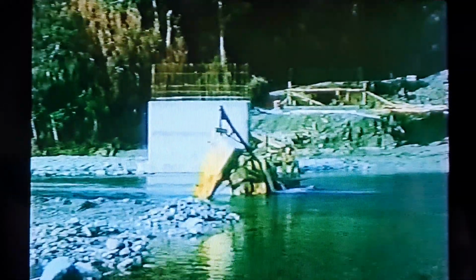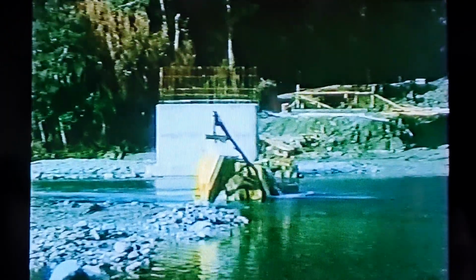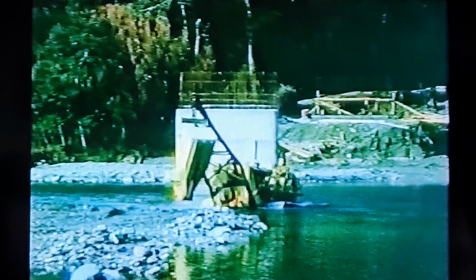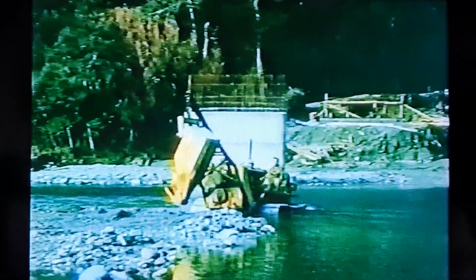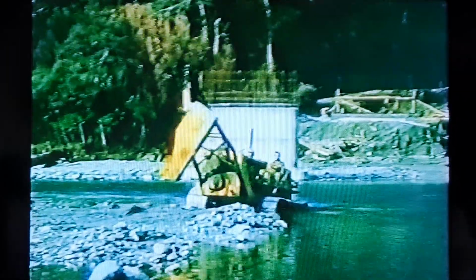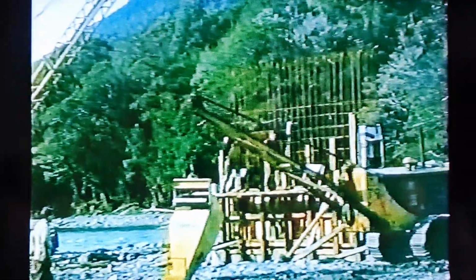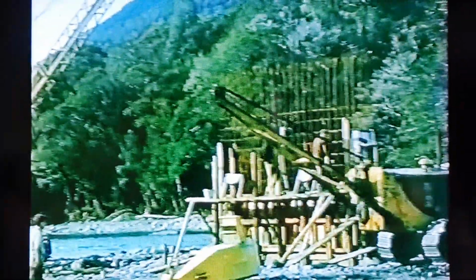We kept the concrete batching plant up on dry land and brought the concrete across to the piers, and there it was switched across to the tractor-mounted crane to lift and pour into the formwork.